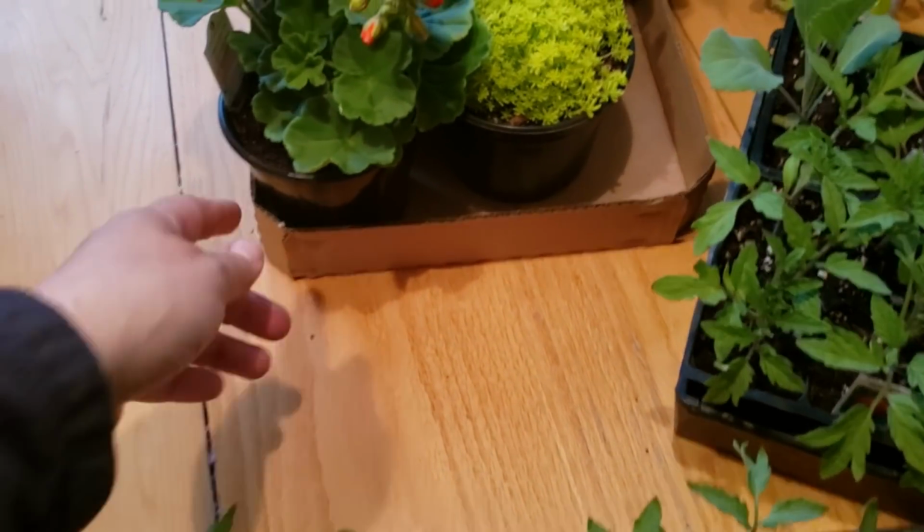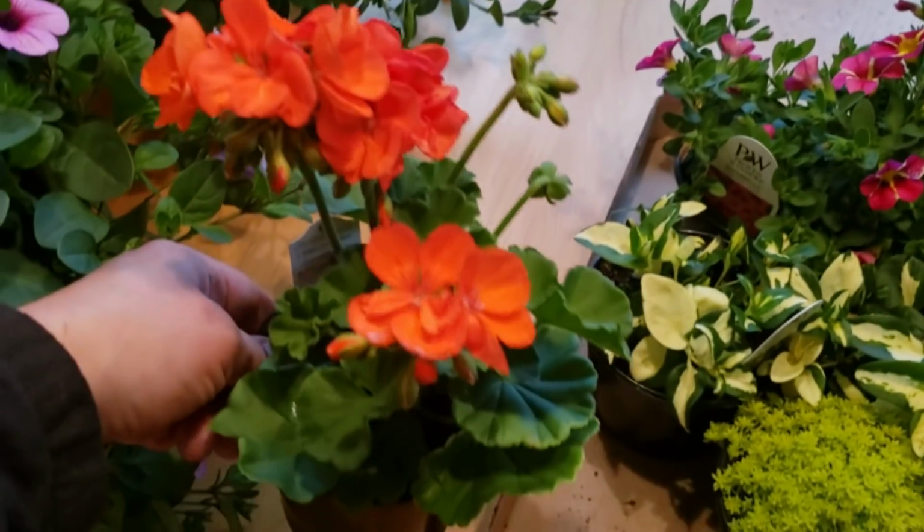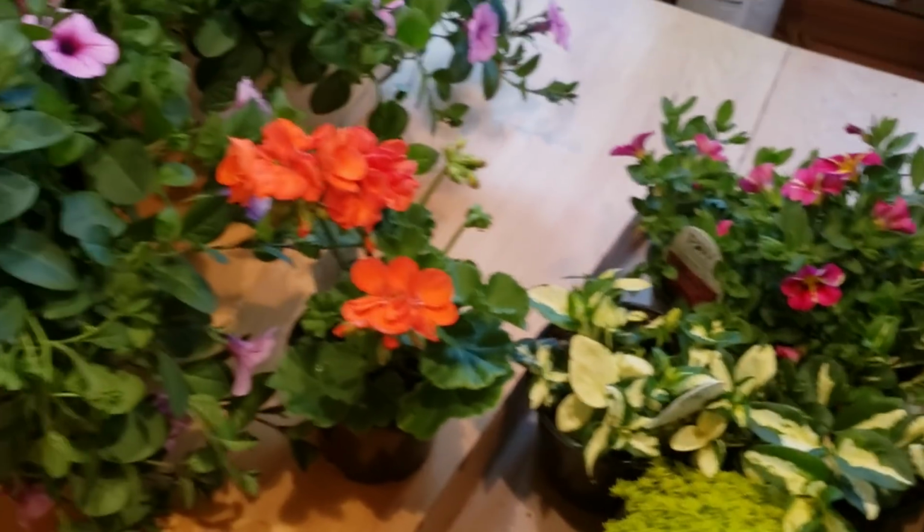And then I'll show you what else I picked up at the Amish nursery, just to recap it. I ended up getting 2 of these really beautiful neon orange geraniums.